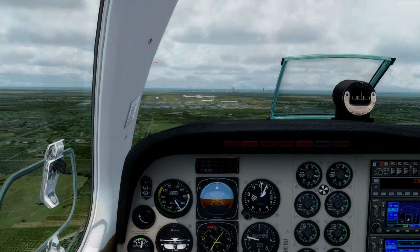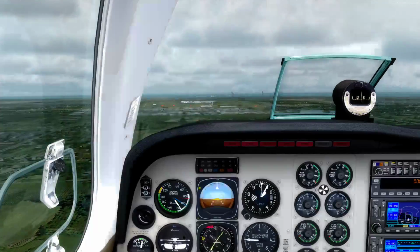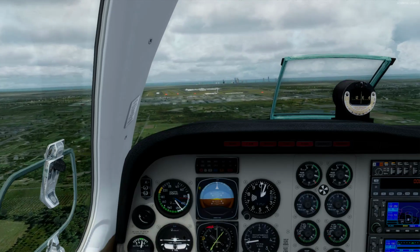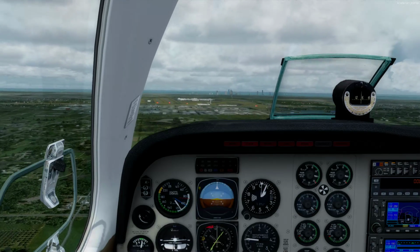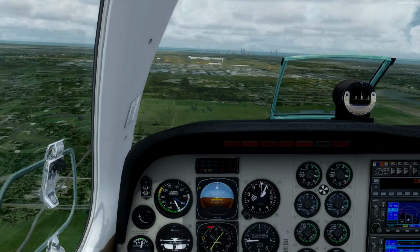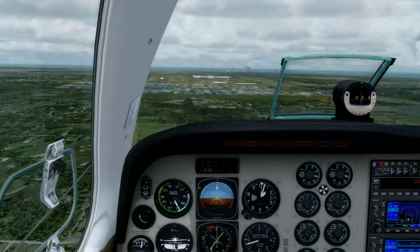American Airlines 5608, which has 3400. American 5608, Miami Center, squawk 4606. Turn left heading 090, vectors for traffic. And see if you can get your company Delta in front of you to talk to me.